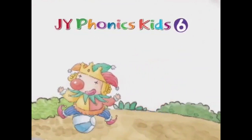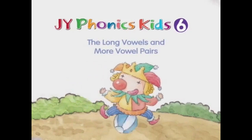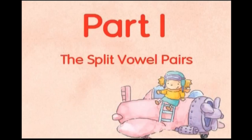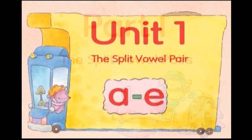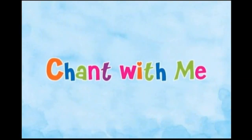JY Phonics Kids 6. The Long Vowels and More Vowel Pairs. Part 1. The Split Vowel Pairs. Unit 1. The split vowel pair, A. Chant with me.